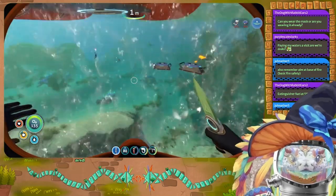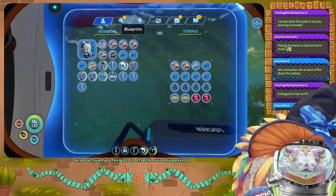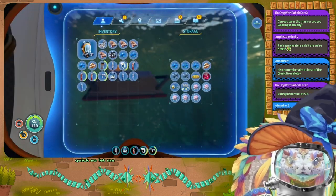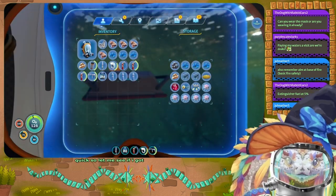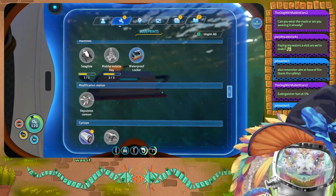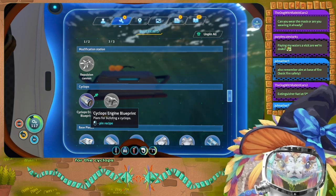And actually, I forgot to check our blueprints real quick. So let me see if I got space to put lead in here. What was it for the Cyclops engine blueprint?